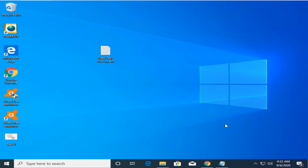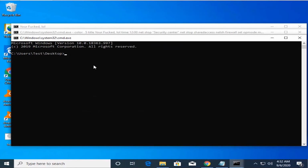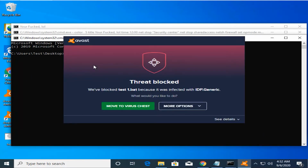So do I need an extra layer of protection, or should I stick with the built-in package, Windows Defender? Let's find out. The demonstration shows opening a real fake virus on 2 machines, one with Avast free antivirus and the other one with Windows Defender.